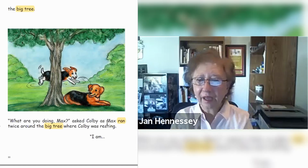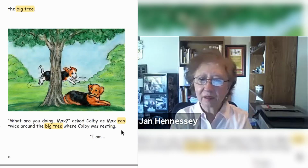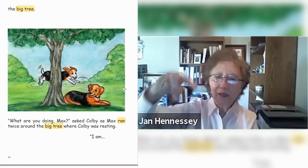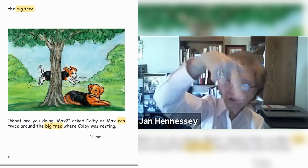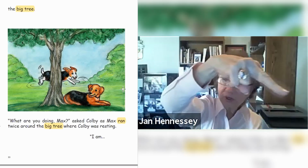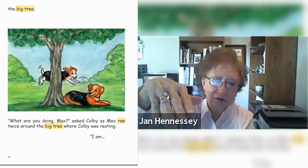So what are you doing, Max? Asked Colby as Max ran twice around the big tree where Colby was resting. So can you see the picture? Okay. So let's do run again. So Max ran, courir, courir. Okay. Twice. He ran twice. So let's run twice. Courir, courir. And look, he looks like he's off the ground.